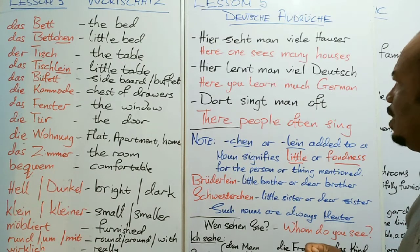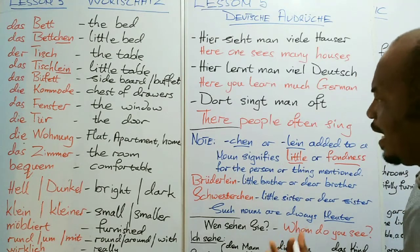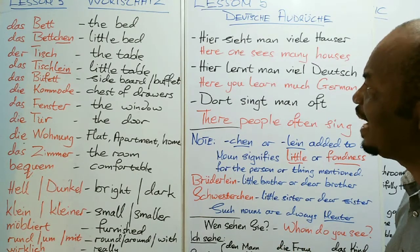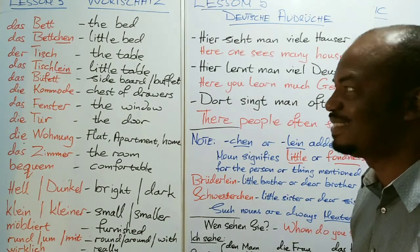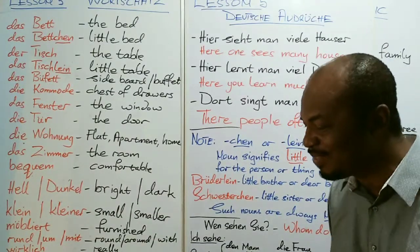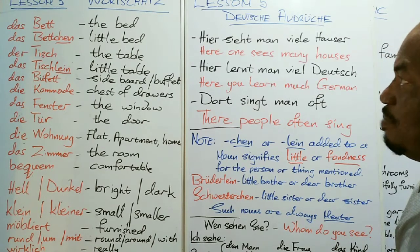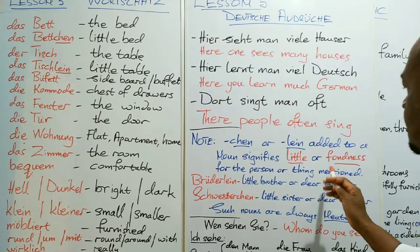So when we see -chen or -lein, the fondness you have for that item or person is how you describe it. Tischlein, small table, cute. Bettchen, cute bed, very cute. Oh, the bed is very cute. That is just Bettchen. So, little bed.